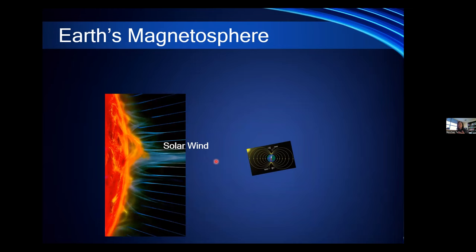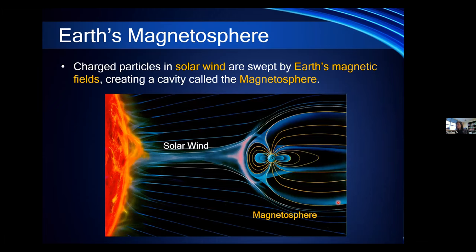And those particles, when they reach Earth, they encounter the magnetic field. And we know charged particles don't like to cross the field line, right? They get swept off by Earth's magnetic field, creating this cavity around Earth, which we call the magnetosphere. So basically, the magnetosphere is like a natural shelter around the Earth. And actually, that's also one of the reasons we can survive on our planet.